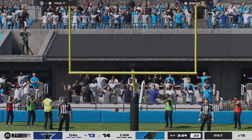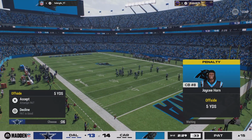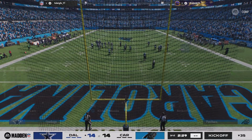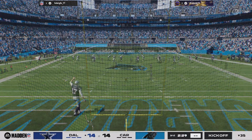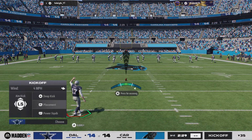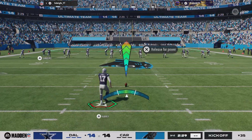The kick is good, and expect that to stand now. This flag appears to be the player who jumps early looking to block that kick. All right, so they like the results on the field, and they're going to decline this penalty. So we've got a tie ball game now as they send this away.